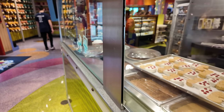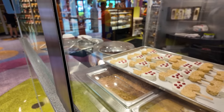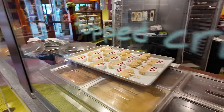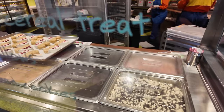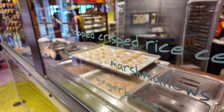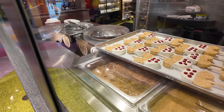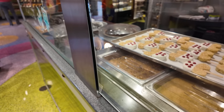The best thing is you can get anything you want. You can get a Rice Krispie treat, a cake pop, and if you get a cake pop, the ears are actually marshmallows, and then they dip them in all of these toppings, and you can get as many toppings as you want, but it costs a dollar extra. So I might switch up my graham cracker crumbs for Butterfinger crumbs. I like Butterfinger. Nobody better lay a finger on my Butterfinger.